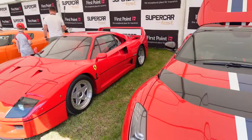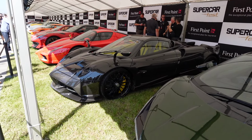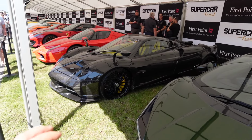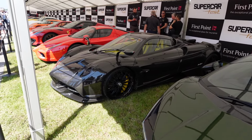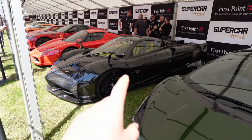What a lineup that is. Check that out. And then right at the end, you've got this Pagani Huayra. We saw this again at Salon Privé, Chelsea in London. Full exposed carbon fiber body with the yellow interior.